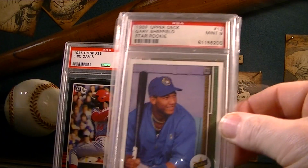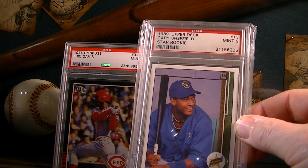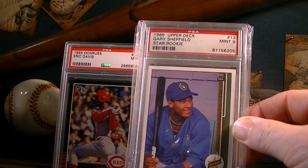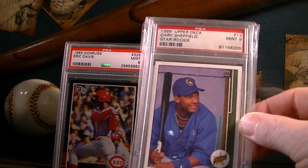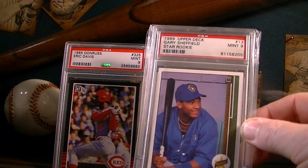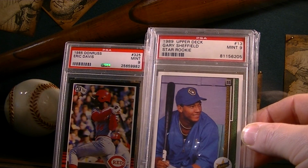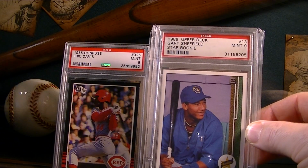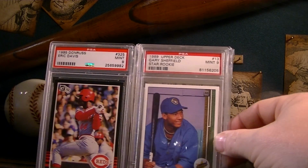This is an 89 Upper Deck Gary Sheffield rookie card in a PSA 9. This card only ran me $3 with free shipping. I bought all these off of eBay. Gary Sheffield has over 500 home runs. I think maybe one day he'll be in the Hall of Fame. His numbers are definitely Hall of Fame worthy. We just have to wait and see what happens.